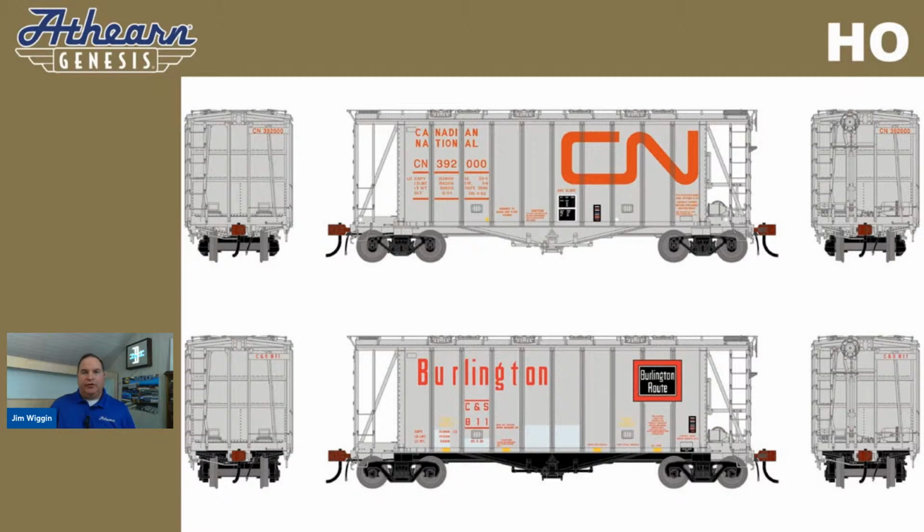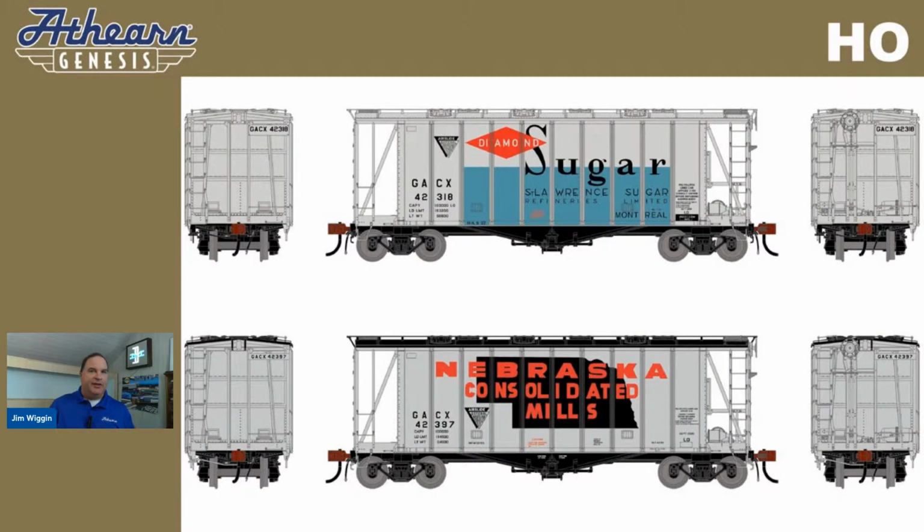Okay, now we're going to show you some cars pretty much as they arrived after they were built in the factory. And these are neat cars. We're going to learn a little bit about some of these sugar cars next. Now, the first one is a 1961 era, so you can run this throughout the 1960s.